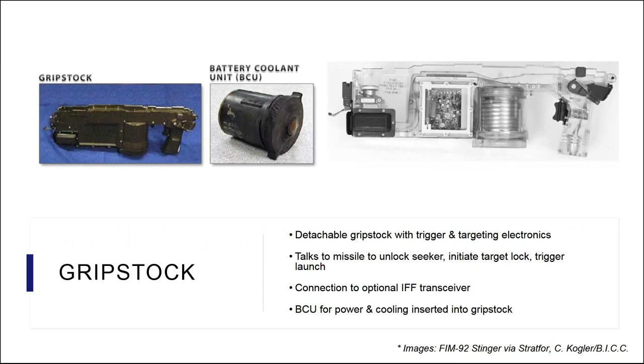So in MANPADS, you get the missile, which is typically a one-time use thing. But the grip stock is reusable between missiles, and it is detachable. It contains the trigger, which you use to fire the missile, and it contains the targeting electronics. They essentially get the signal from the seeker head, which is rerouted to the targeting electronics in the grip stock, and then it makes all the complicated calculations and sends that data back to the missile before firing it.